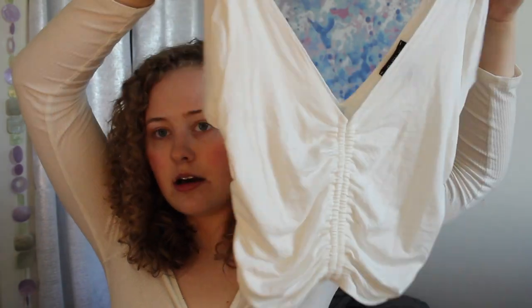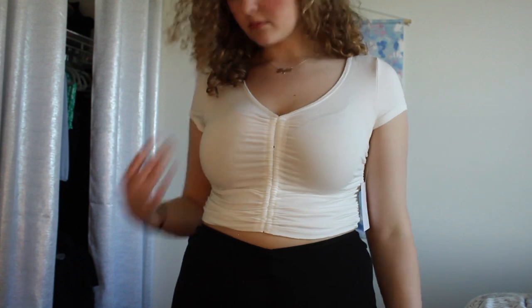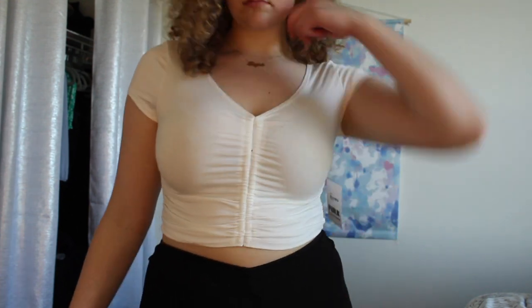The next shirt is a white. Oh, I really like this shirt a lot. So I saw a shirt very similar on Urban Outfitters, and I wanted it, but I also didn't want to pay the price for the Urban Outfitters shirt, so I found one very similar on Forever 21, and it just has ruching on the front and on the back, like that. And like I said a million times in this video, I really like white shirts.